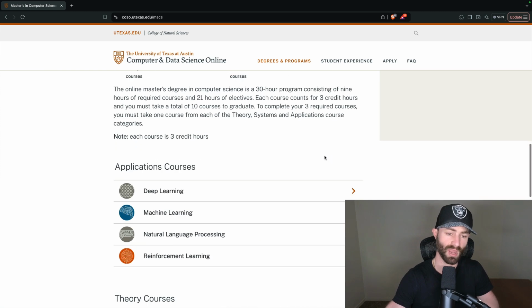And probably maybe the hardest one. Number 1 is really hard too, but this might be really, really difficult. You can argue all of these are difficult, but this one is especially difficult. It focuses a lot on machine learning, a lot of AI. So you'll have deep learning, machine learning, natural language processing, and reinforcement learning. So if machine learning really is your thing, and you're also trying to learn AI, this is probably the degree for you.